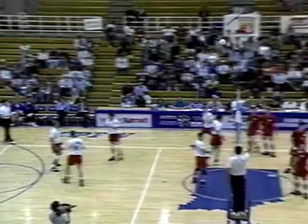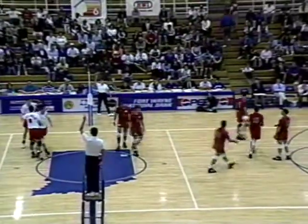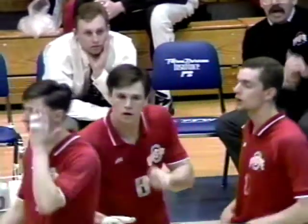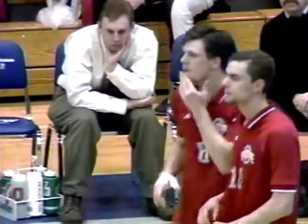Here we go. Eastman calling for it, and Spitznagel called for a lift. And we've had a game of runs right here in game number 2. 3-0 Ball State was out. Seven straight points for Ohio State, and now three straight for Ball State to close it to 6-7. Scott Oath on serve.